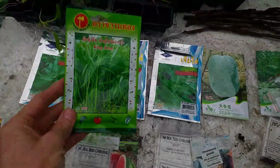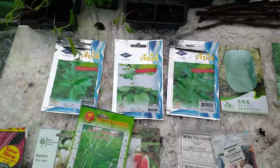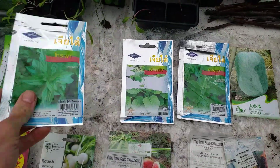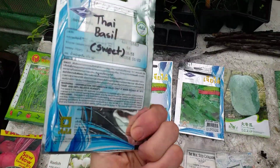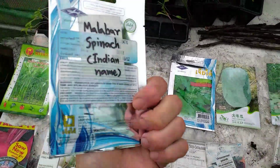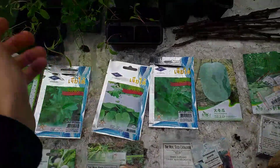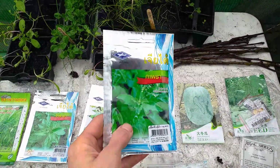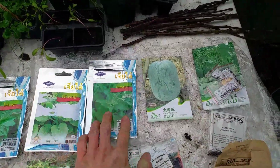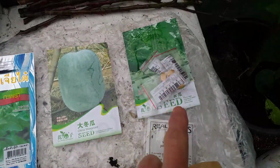Now, this looks just amazing, doesn't it? Now, this is water spinach. This is sweet basil, Thai basil, sweet. Here we have Malabar spinach. That's the Indian name. Sounds cool, doesn't it? Holy basil, Thai basil, spicy. China wax gourds, bitter melons.